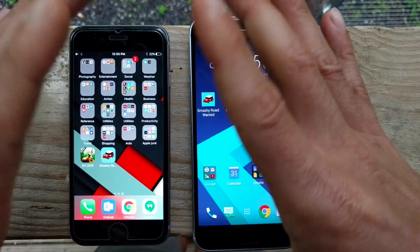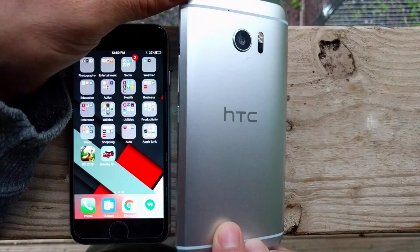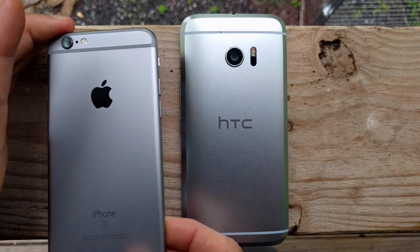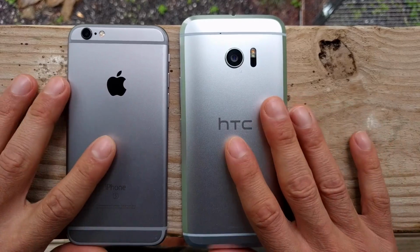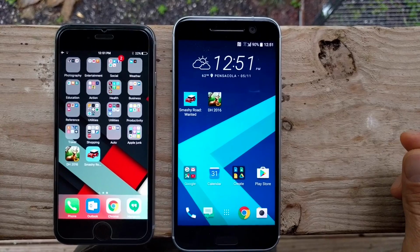Other parts of the sort of design and build, the battery, I would say, is probably better in the HTC 10. Easily 2 days of use out of this guy, trumping the iPhone 6S, which gets you about an average day of use for the iPhone. So it's a little bit nicer, a little bit longer life battery there on the HTC. Now we'll get into some of the software and the speed and the camera and some other things to talk about with these two phones.